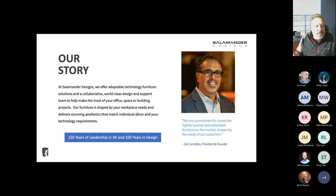So what we bring to the table is absolutely beautiful furniture that ends up matching your decor, helping you speed up deployments and saving some serious money on infrastructure costs at the same time. So these two different fields really come together in a great way within Salamander.